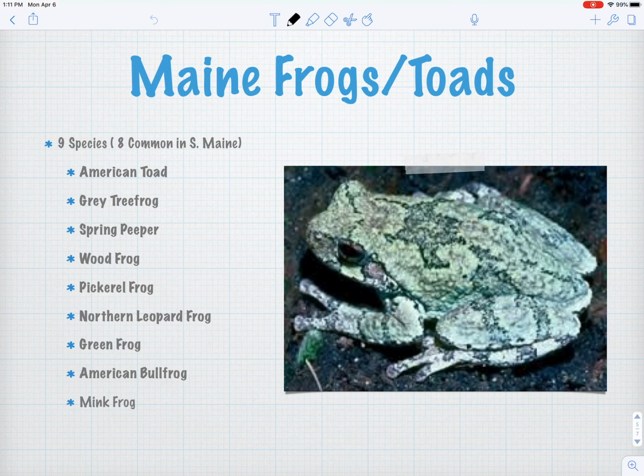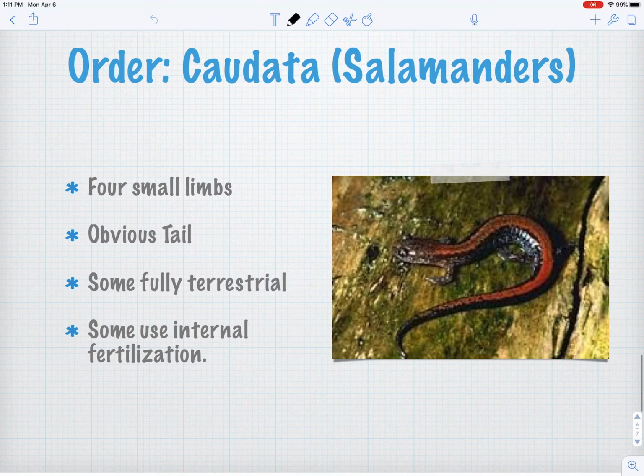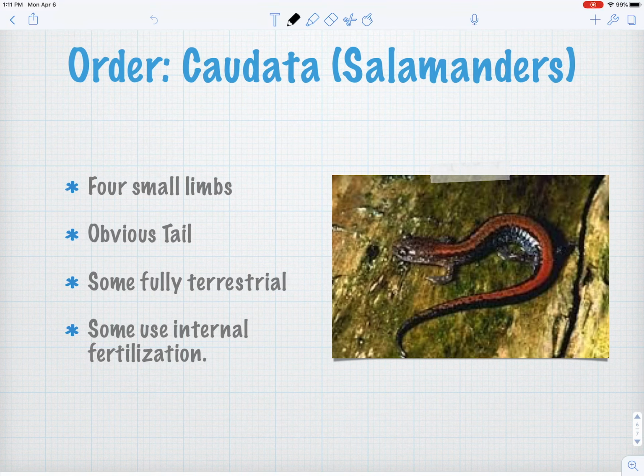And there you go. There's your list of frogs we have here in Maine, or 9 species, I'm sorry. And 8 of them are common in southern Maine, so those are the ones that we'll focus on, and we'll talk more about that after break.